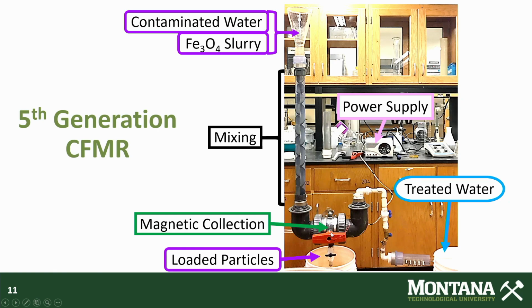In here is an inline electromagnet. Once our slurry of magnetite and water reaches here, our magnetite will hopefully all be captured, and then our treated water will flow out of the system. And once our magnetite is saturated, we can stop the flow to our module, shut off our power supply, and turn our valve to release the loaded magnetite into a separate stream.